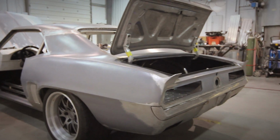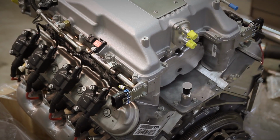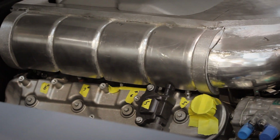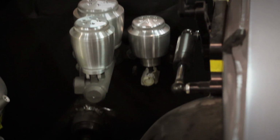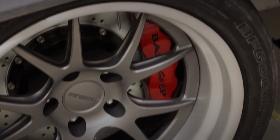Everybody in this building is such a perfectionist. We're never happy. We've gotten stuff in from one manufacturer or another, or one supplier or another, and we've taken a look at it and said, that's really nice, but this is what we're going to do to it, so that it's truly a unique part.